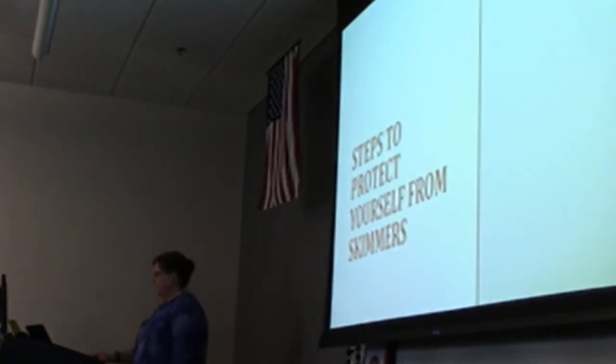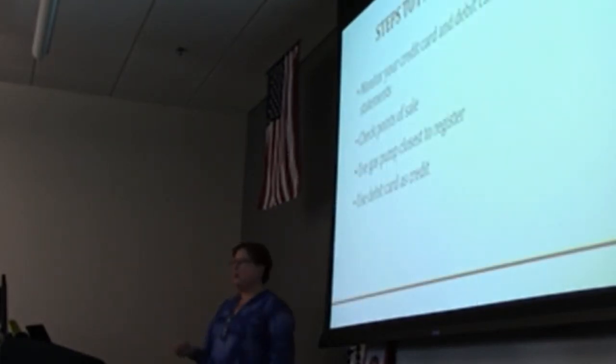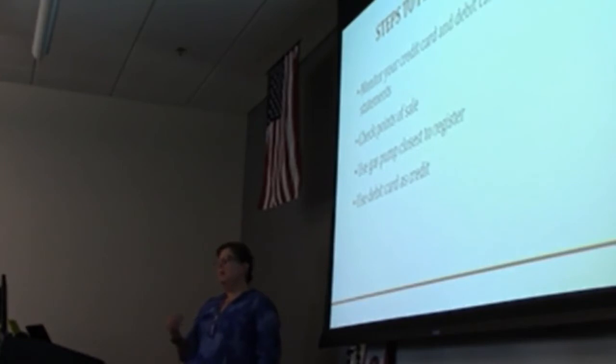So now that we've looked at the different types of skimmers, let's look at how to protect yourself. The biggest thing I can recommend is to monitor your credit report. If you notice any kind of transactions, even if it's as small as 30 cents or $1, take note of it and report it to your financial institution.